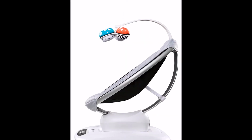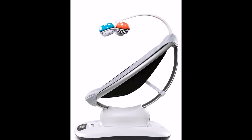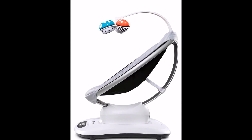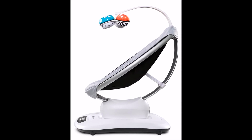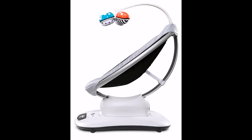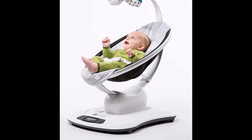Product description. It moves like you do. The 4MOMS mamaRoo infant seat bounces up and down and sways from side to side, just like parents do when comforting their baby. Select from 5 unique motions, like car ride and tree swing, and 5 different speeds. Choose from 4 built-in sounds or connect it to any MP3 player.